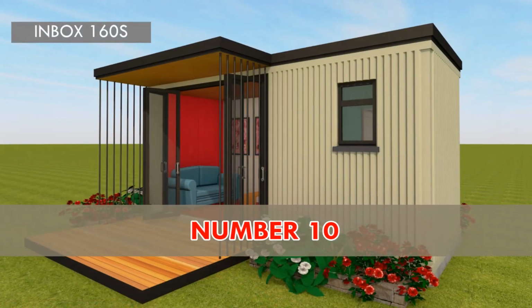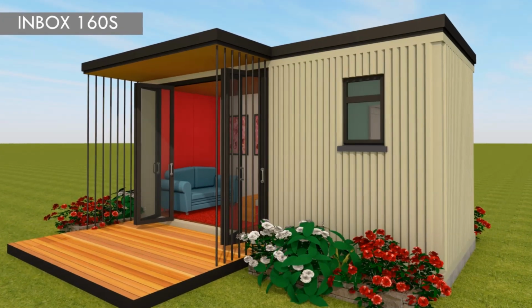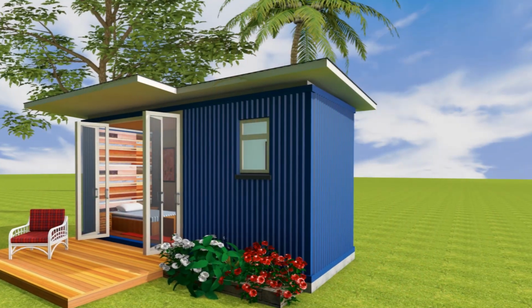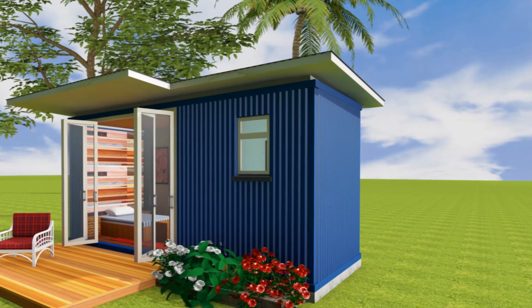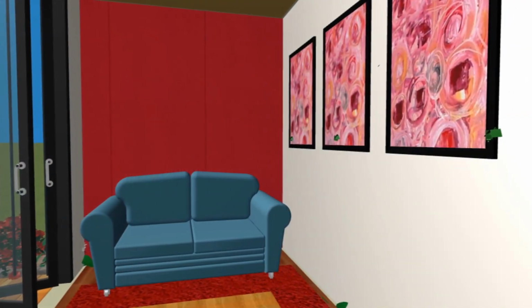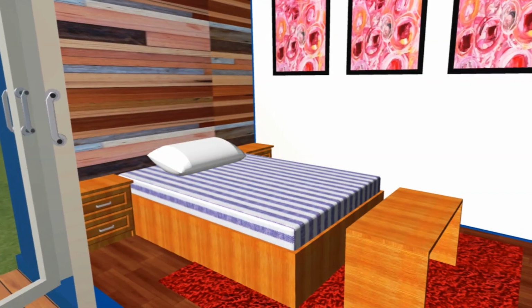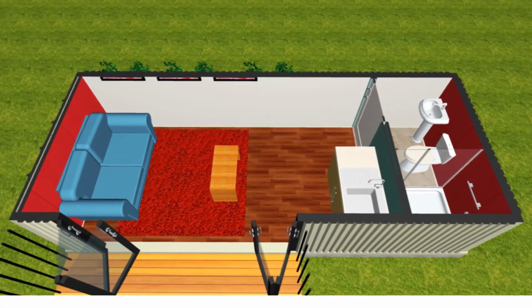At number 10, we look at Inbox 160S. This is a small shipping container house designed using a single 20-foot shipping container. In this particular design, we've managed to accommodate a sofa bed which transforms itself into a bed at night. We have a full bathroom, a wardrobe, and a small sink.